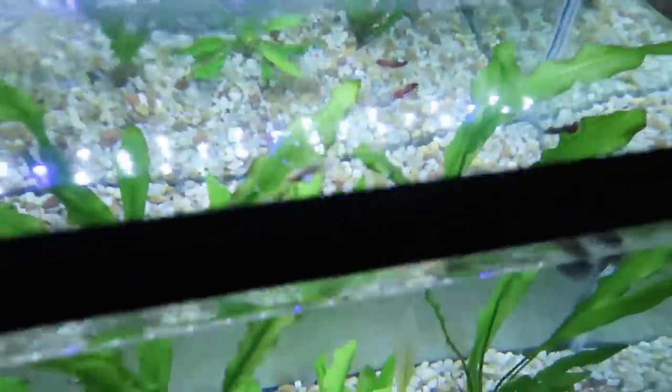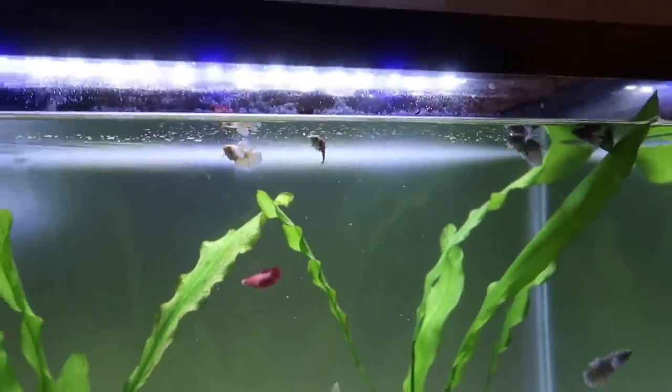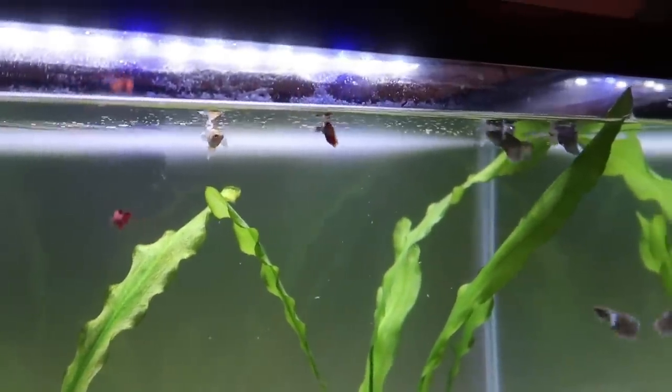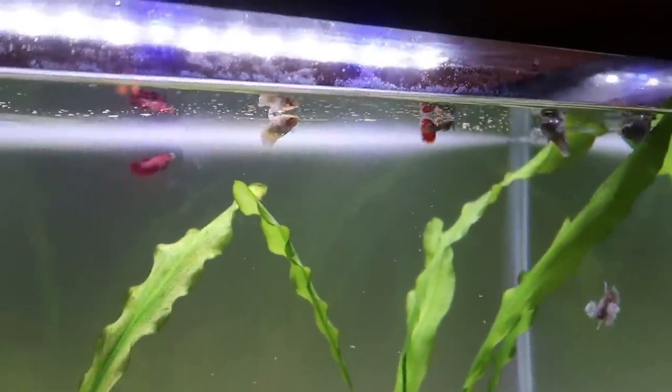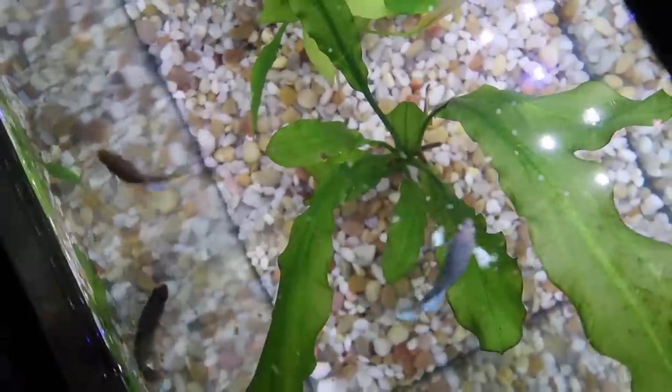Give them a little food. A little footage. See, we switched them to the flakes because the guppies like them. But the guppies, along with the bettas, will really eat both, pellets and flakes. They could care less. Oh, yeah. Smack it. Boom.